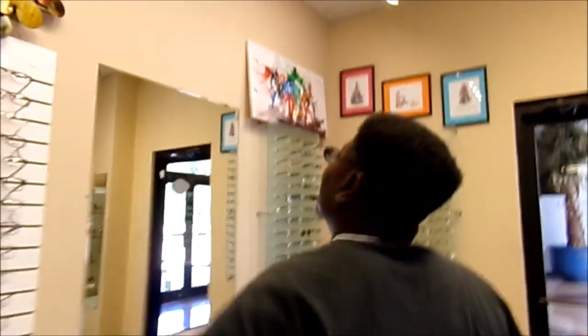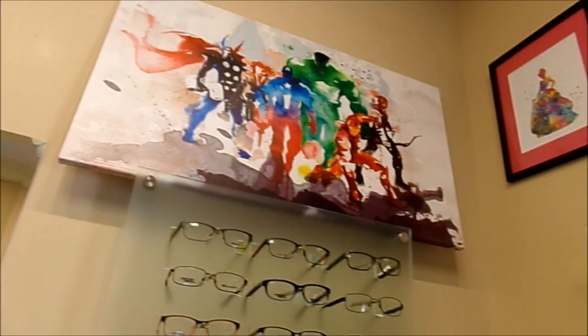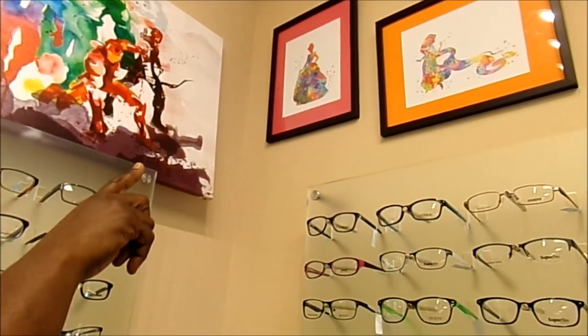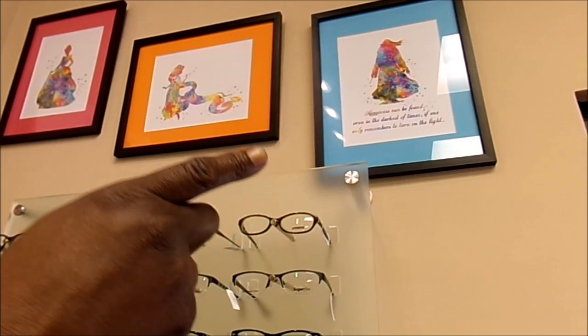We're standing in Brenda's eye doctor, and you look at that artwork right there. Isn't that beautiful? Yep. And right here, that's Cinderella. I don't know if that's Sleeping Beauty or not. And right here, that's beautiful.